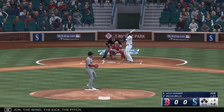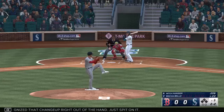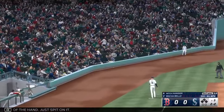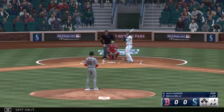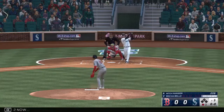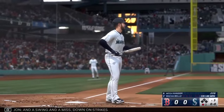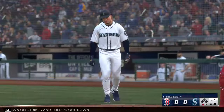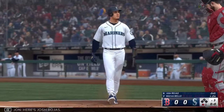Ball, just missed. Down. Recognize that changeup right out of the hand. Just spit on it. Two down. And a swing and a miss. Down on strikes. And there's one down. Batting up, here's Josh Rojas.